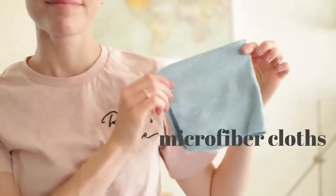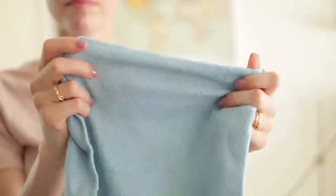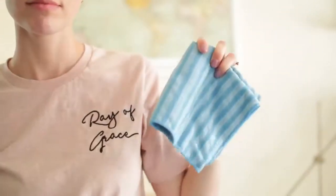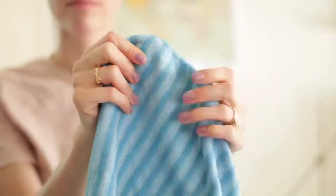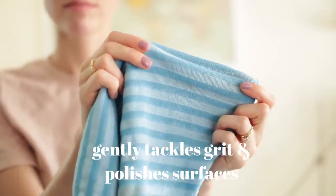Next is my favorite, which is a microfiber cloth. People are amazed in my cleaning videos when I use one product on everything and different cloths. They're just like, how do you use the same product on your floors as you do the windows? And I'm like, it's a microfiber cloth. I also love having coarse microfiber cloths. These are great for mirrors that maybe have some toothpaste on them. It just tackles that grit a little bit better and is so useful.